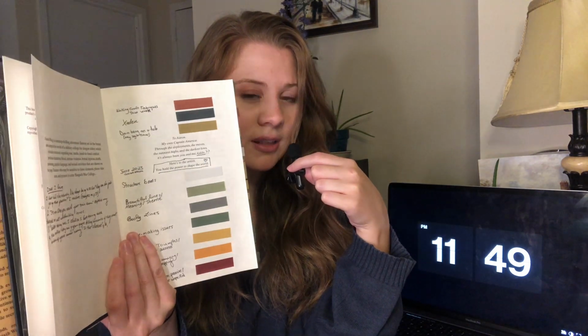I keep changing the annotation code in the beginning of the book. I'm not mad about it, but it's no longer like rainbow coded. I added one for Xaden, I added one for Dane, and I added one for writing craft techniques that are really working in the book's favor. I don't know why I hadn't had that before.